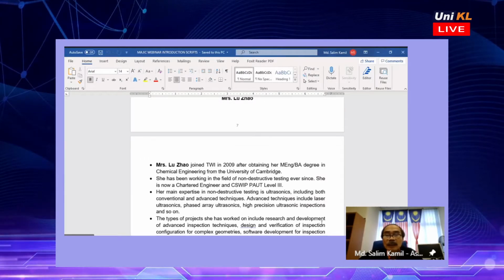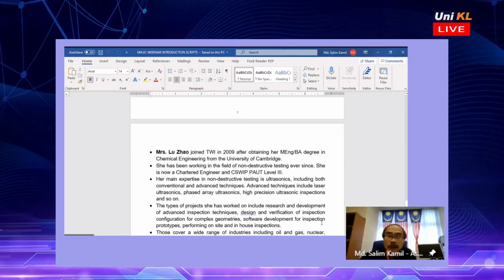She is a chartered engineer and a PCN Level 3. Her main expertise in non-destructive testing is ultrasonics, including both conventional and advanced techniques. Advanced techniques include laser ultrasonics, phased array ultrasonics, high precision ultrasonic inspection, and so on.